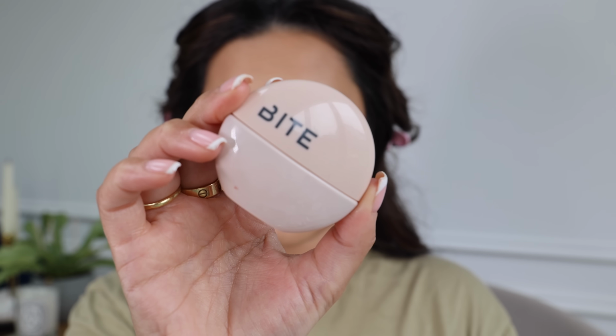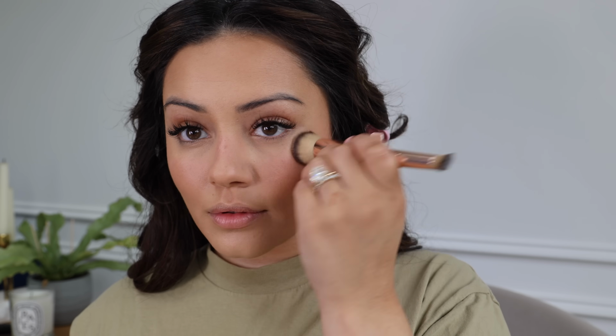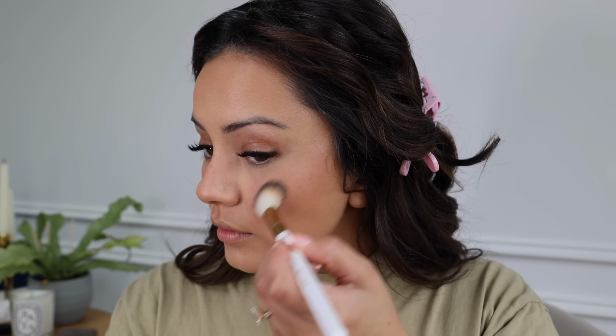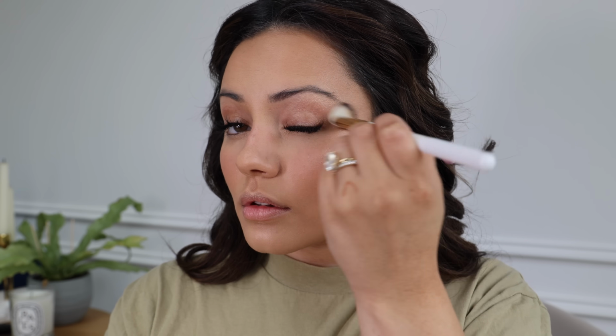For blush, I'm taking this Bite Beauty blush. It's in the shade Watermelon Marg, and it is so beautiful. It's got a slight bit of a glow to it, so it makes you look really healthy. And speaking of glow, I'm taking my Champagne Pop and getting this on to the usual areas. I actually think this is Opal. Yeah, I think this is Opal, but I'm getting this onto the usual areas, so the tops of my cheeks, and I'm also brushing it into my eyebrow bone as well.